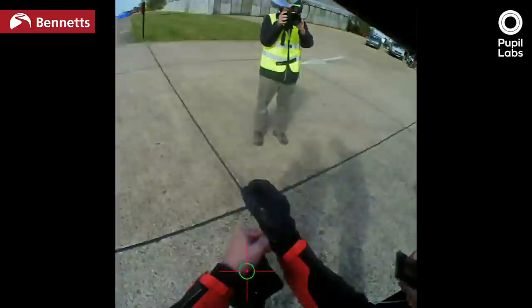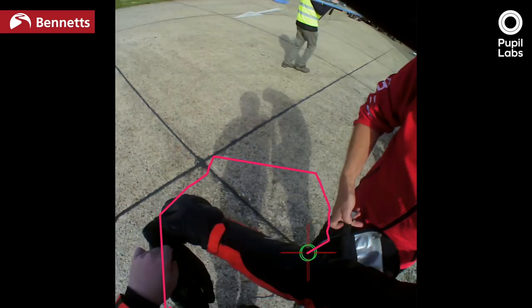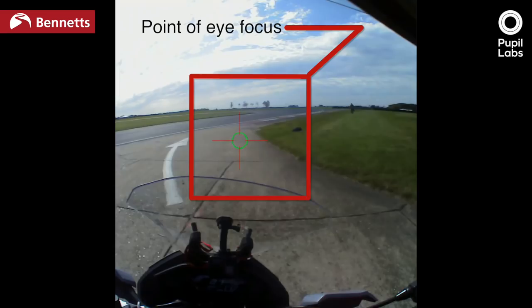Right, so here we are, putting on your gloves. If we fast forward a bit to you going out on the track. Chris will be looking in the mirrors all the time, checking if his hair's all right. All right, here we go. This long line indicates the dwell time that you've spent looking at something. When it's just flicking around like that, it means your eyes are literally on the move all over the place.